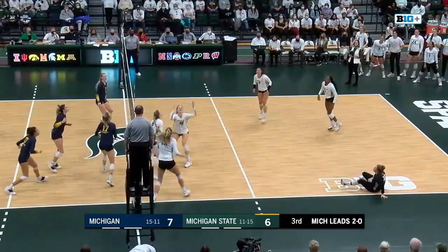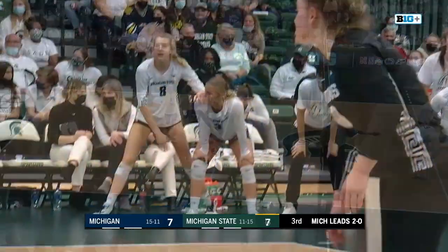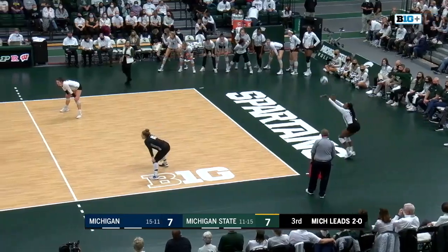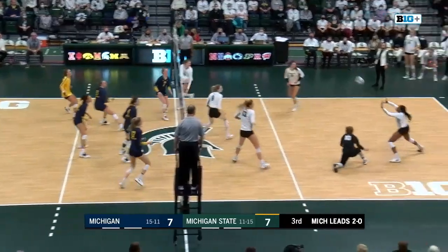Quick set, quick kill, saved by Gibbs. Wow! And then Franklin with the kill. The atmosphere in here, absolutely nuts. And you know Gibbs is going to feel that one tomorrow. Oh, absolutely.